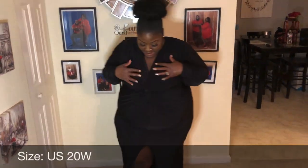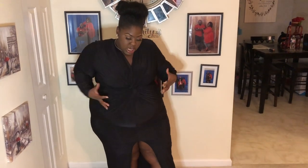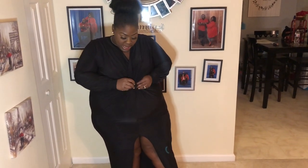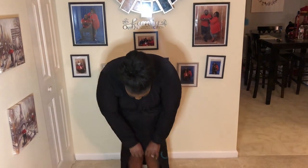So this is the next dress I got. I love, love, love this. This dress is super cute. It's supposed to be where it all comes in right here, so it's like a little knot dress. It's a little short, a little skin.